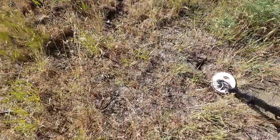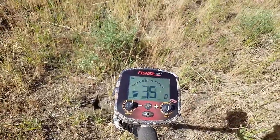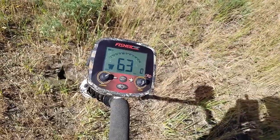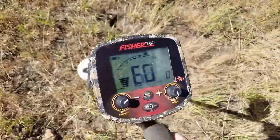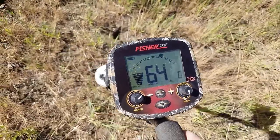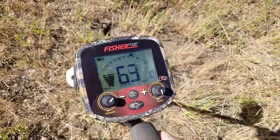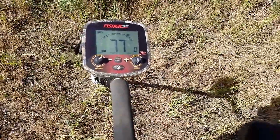Here's to give you an idea of what the ground sounds like. On this F-19 I've set it two-tone, a break around 54 I think. Very little discrimination. I just want to hear all the iron in here, all the nails. Kind of gives you an idea, but there was a signal right here. It's usually a good sign when it stays on the number, within one number. With this machine, it'll lock on a target pretty good. So see, it's like 60, kind of jumps around, but 65, 64. So I'm going to dig it up and see what it is.